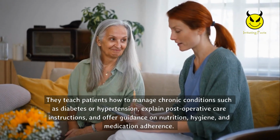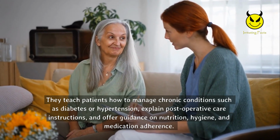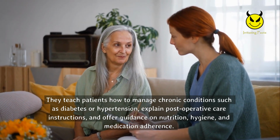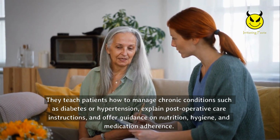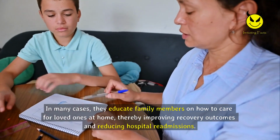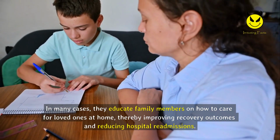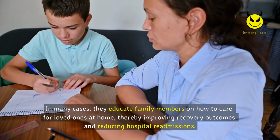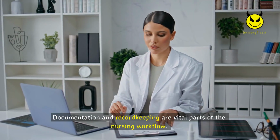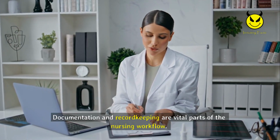They teach patients how to manage chronic conditions such as diabetes or hypertension, explain post-operative care instructions, and offer guidance on nutrition, hygiene, and medication adherence. In many cases, they educate family members on how to care for loved ones at home, thereby improving recovery outcomes and reducing hospital readmissions. Documentation and record-keeping are vital parts of the nursing workflow.